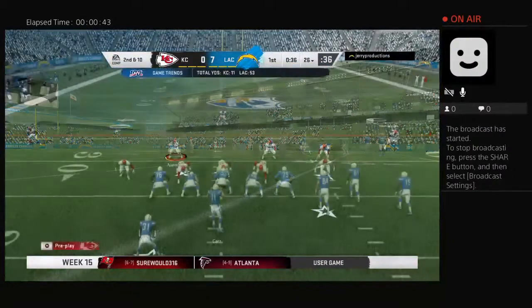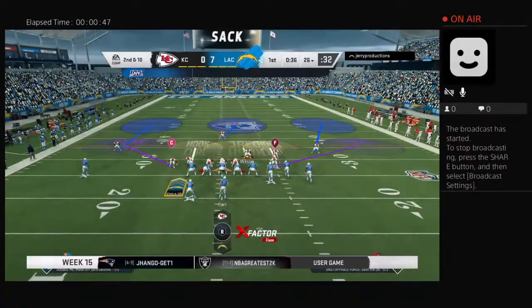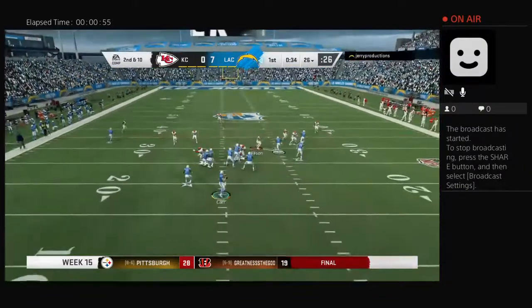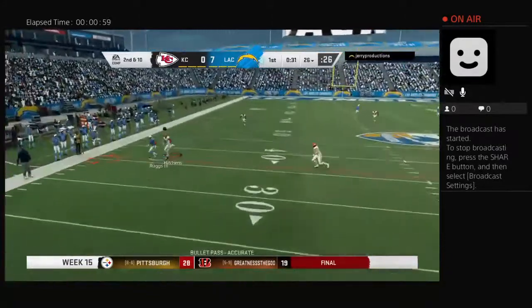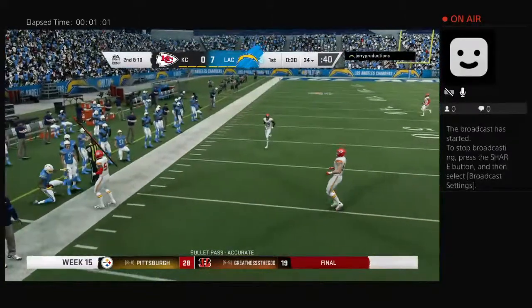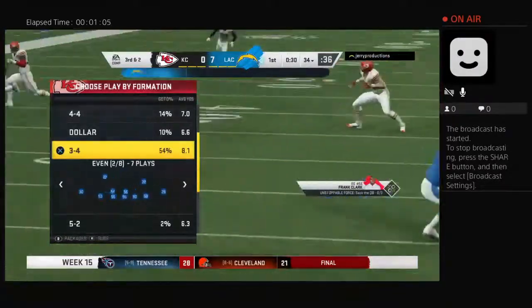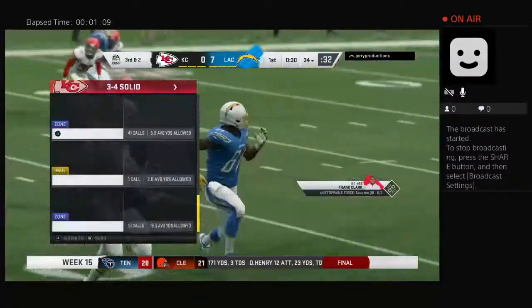Throwing to start the drive, but that one incomplete. Now Carr, after the incomplete pass, brings him up 2nd and 10. To throw again. Carr. And this time he's got the hook up. It's complete. And he gets this up to the 34 out of bounds there. 8 yards on the completion, but now they face 3rd down.